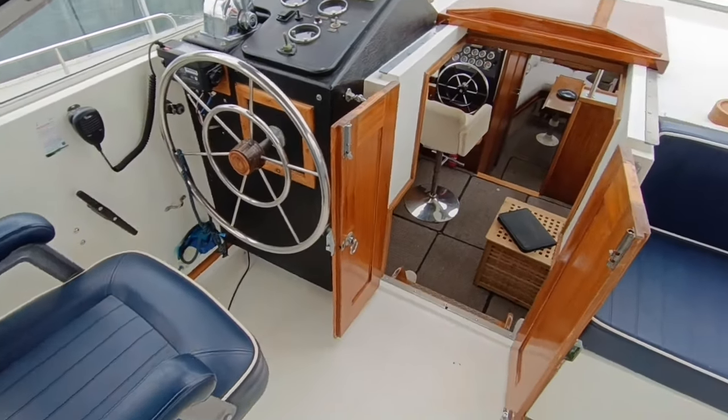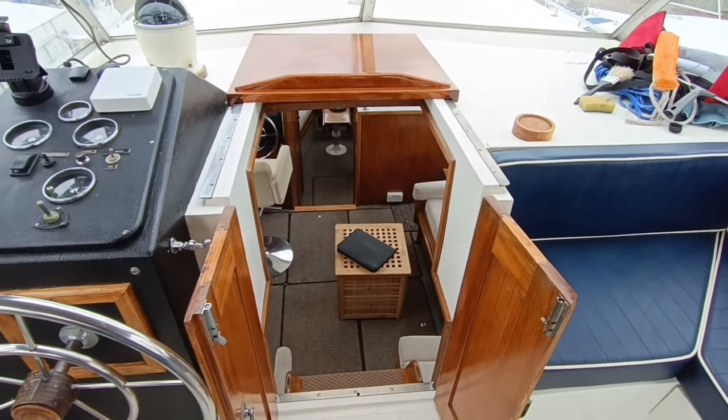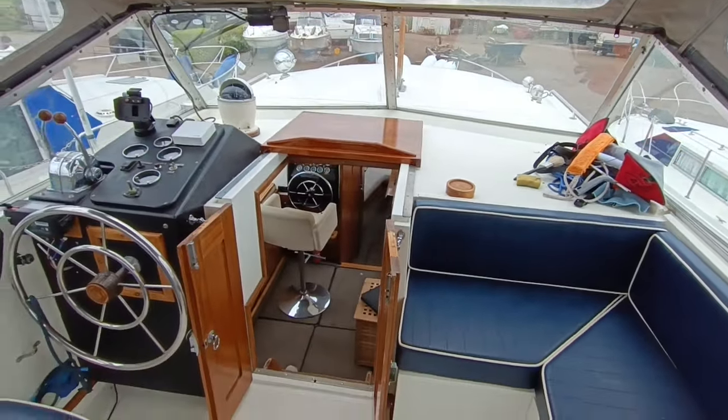If you'd like what is a huge amount of boat for the money, Broom European 35 from 1973, please contact me, Steve Biggs, at boatshednorfolk.com.